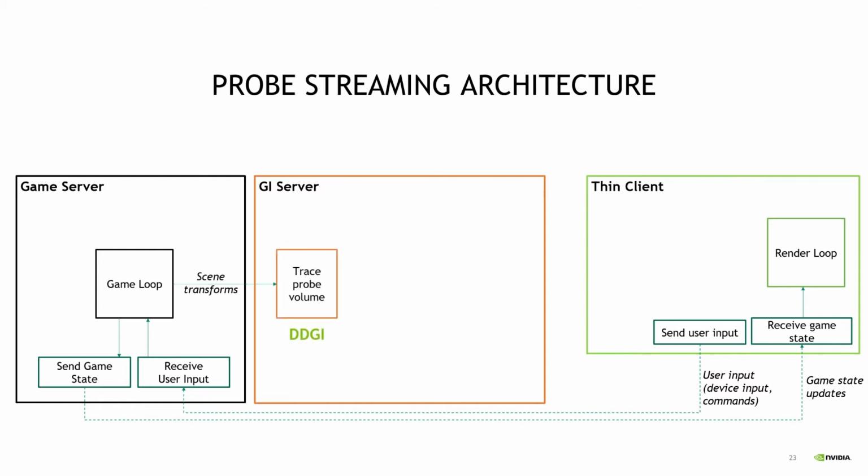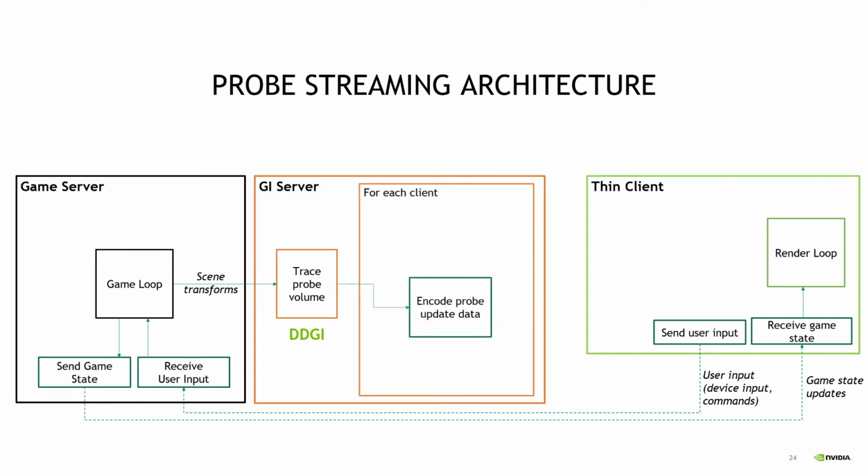In addition to the game server, we add a second cloud-based node, the GI server. This node has access to the scene state from the game server and regularly updates GI data using DDGI. For each client, light probe data is optimized and encoded using hardware-accelerated, high-efficiency video compression. Note that this compression is lossless and includes irradiance and visibility data in separate textures. The GI texture data is updated selectively at varying rates as an optimization to reduce the texture size. The compressed GI data is reliably transferred to the client.